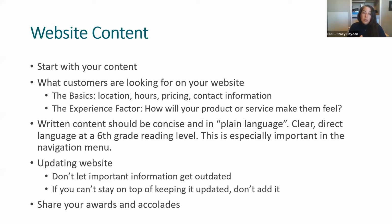And this is especially true when you're setting up your navigation menu. If you have multiple pages on your website, because sometimes people like to get creative in how they do their links and their navigation menus. But again, you have to remember, people want things quickly. So it's perfectly good to have homepage, about page, contact, services. You don't have to get creative when it comes to those kinds of things, because it's probably going to trip up your customers when they're looking for something quickly. So simple writing, meeting the basics, and trying to get to the experience factor. And there's other ways to get to the experience factor that I'll talk about a little bit more as we go through.